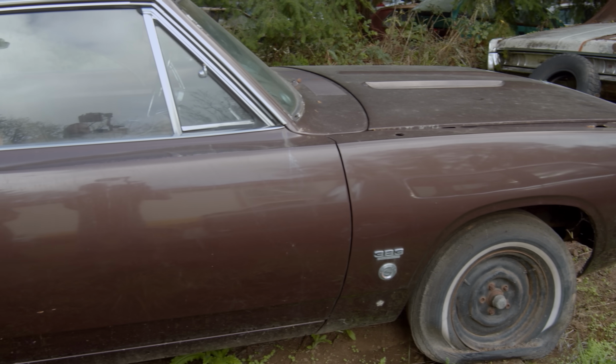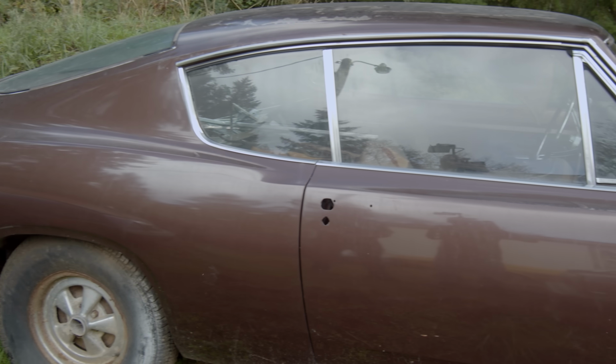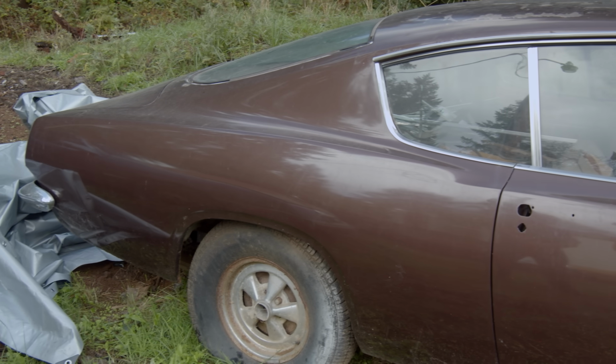Boy, that'd be a good one to put together. This is a fastback model car, and it's pretty clean. It's showing some signs of rust underneath the recent paint job that it had starting to pop up. But again, a very good restoration project for somebody and well worth the investment.